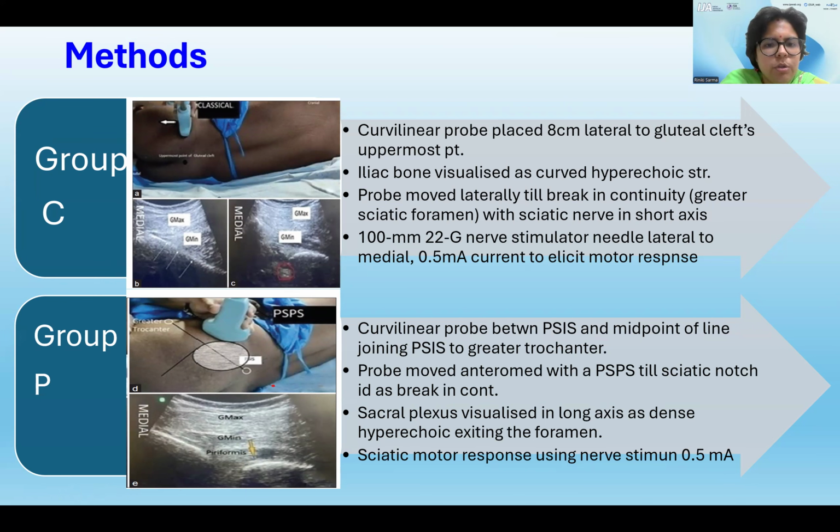In group P, where parasacral parallel shift technique is used, the curvilinear probe is placed at the midpoint of the line joining the greater trochanter and the posterior superior iliac spine. The probe is then moved anteromedially with a PSPS till the sciatic notch is identified as a break in the continuity of the bone. So here you can visualize the sacral plexus in long axis as a dense hyperechoic structure, and the sciatic nerve motor response is elicited using a nerve stimulator with 0.5 milliampere current.